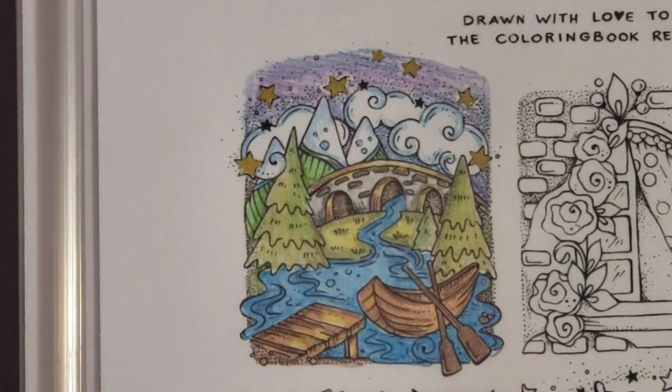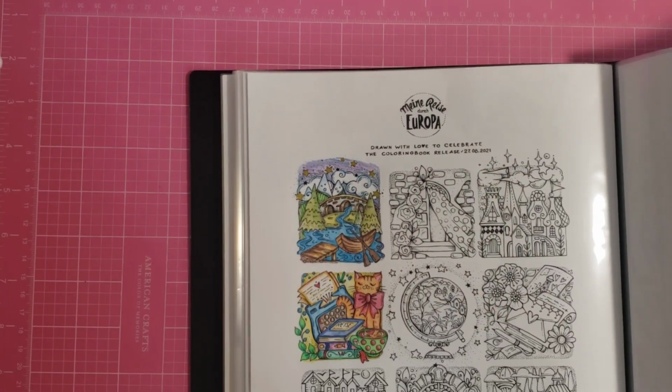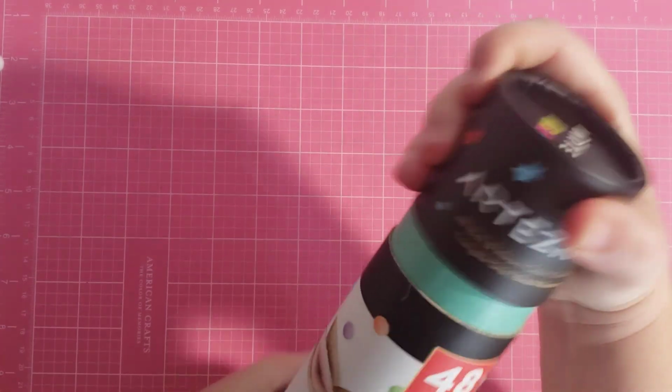So let me zoom out. And I'll put this away. So here are these.